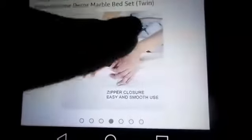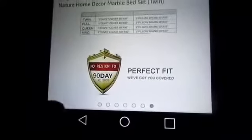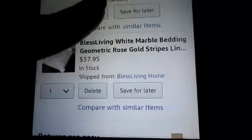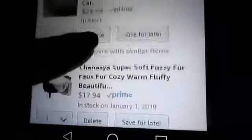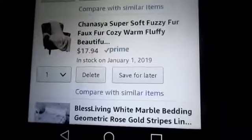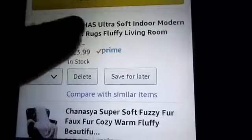I didn't show you guys the pictures of the other ones, but I'm showing them for you for this one. So why I didn't do that, I don't know. I didn't show you guys the prices for the other ones. I'm not a good YouTuber. Okay, so the blanket is $17.94. And it's not here till January 1st. Yay!